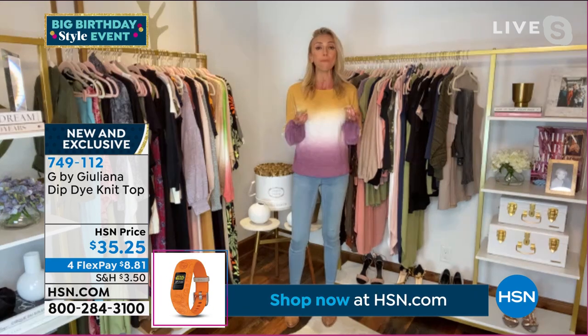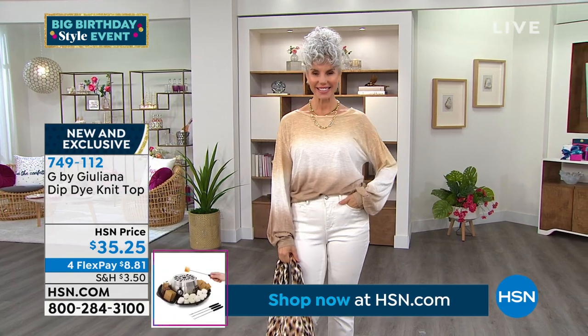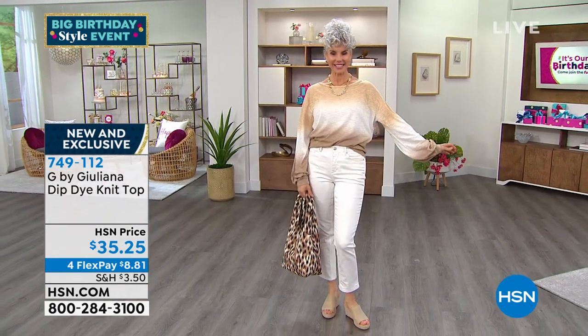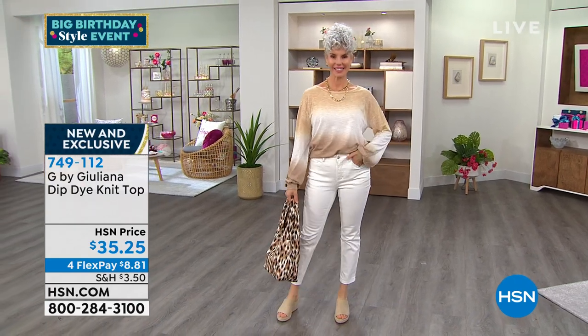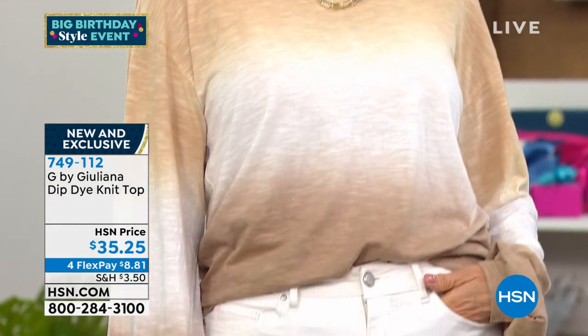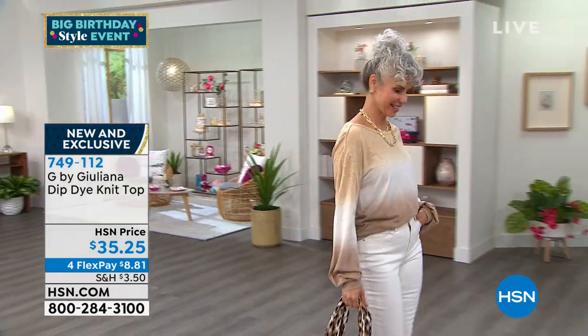But then you also get modal, which gives it that silkier hand. This is a really light and airy top. So much fashion infused in this top. And I just love this because with that combination, Amy, your feel, but it's like what we love. Oh, it's so good. It really is. These are the very expensive types of tops that you see.